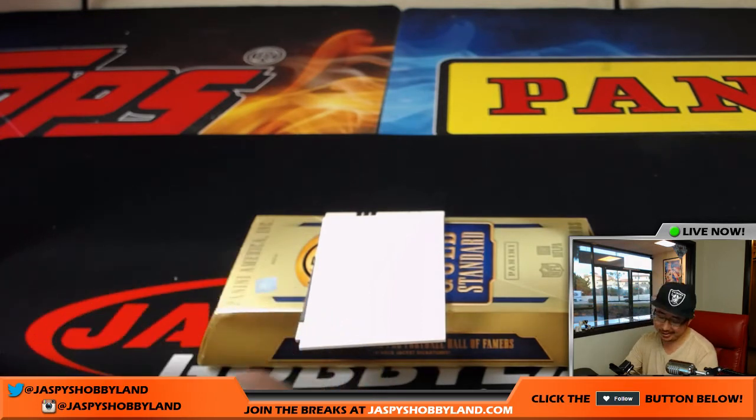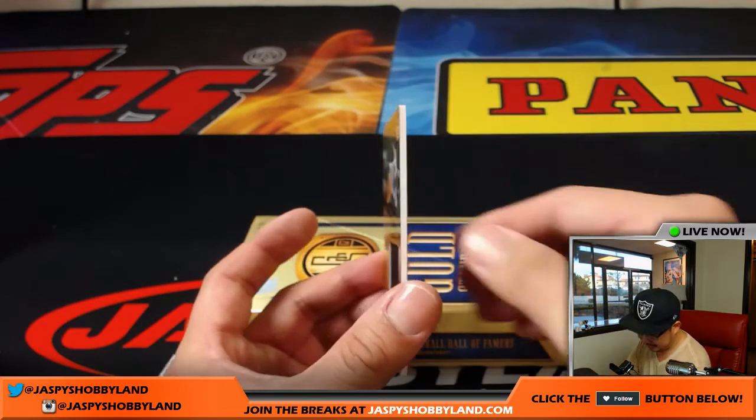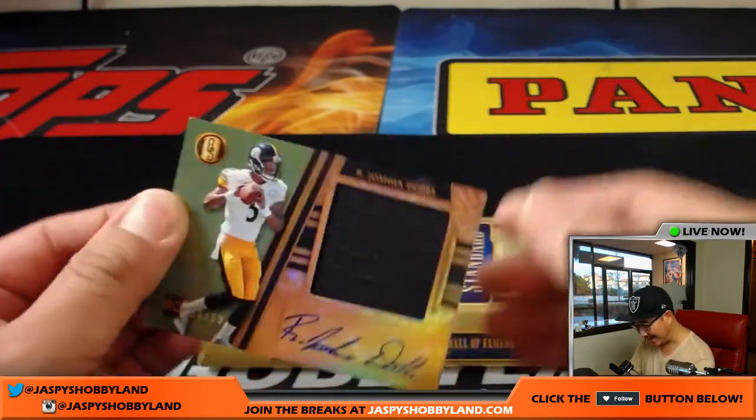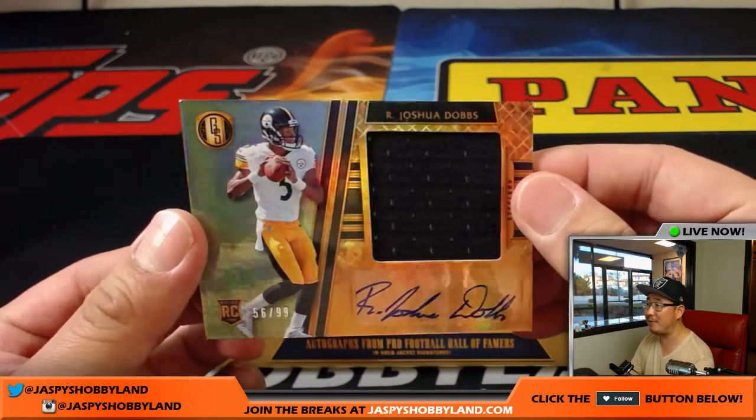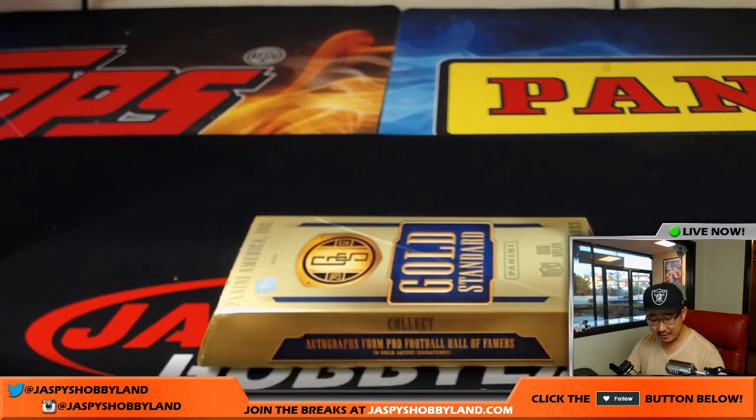Casey saying he's regretting getting the Redskin. I appreciate you getting the Redskin. This could be a Redskin. Redskin. No. Sorry. R. Joshua. It is a Steeler, though. 56 out of 99. There's the rookie. There's the patch. And there's the autograph. That goes to the Steelers. That goes to Fidel. Well, I don't think I called his name since the beginning of the break. So there you go. A little something at the end for you, Fidel.